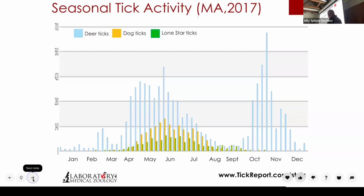So I show this because I want to remind people that there is this period of quiescence that happens every year. And it's always kind of amazing to me the number of people that I run into around town who say, oh, it's not such a bad tick year this year. What they're doing is comparing the month of August of this year with some remembrance of a May or a June in previous years.